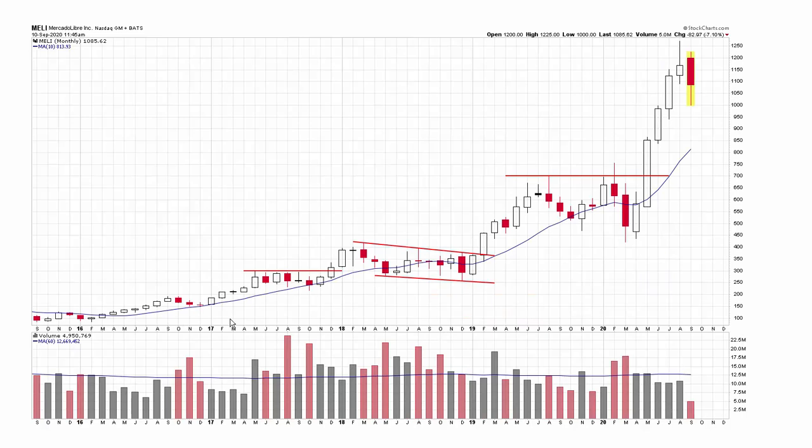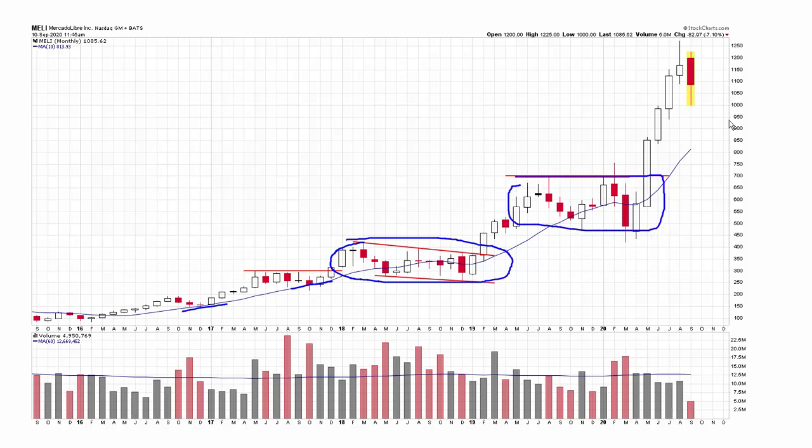Melly, huge winner. Support from the 10, straddled the 10 while it consolidated, then broke out and moved up, straddled the 10 as it consolidated again, and then broke out and ran. So hey, stock moves up, consolidates, moves up, consolidates. What if the stock consolidated up here, give the 10 some time to do something like that. Okay, keep it in mind.